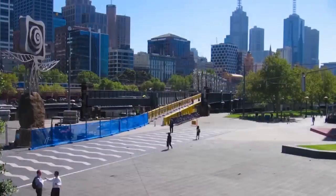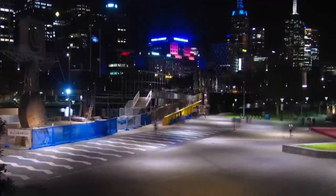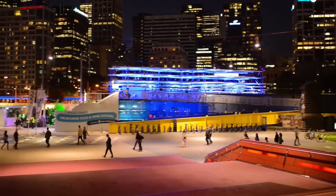I think working with Hassell the second year in a row, there's a sense of confidence that we've been able to push the boundaries in more ways than I expected. What I'm most excited about is that the space extends on the water, beside the water, and then of course over the water on the old Sandridge Bridge. So I think it's really going to be a wonderful place to bring everyone together to share food and wine experiences.